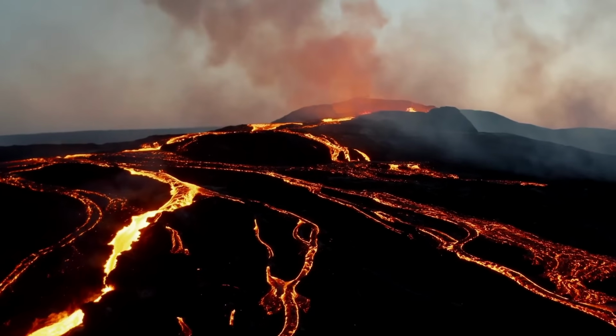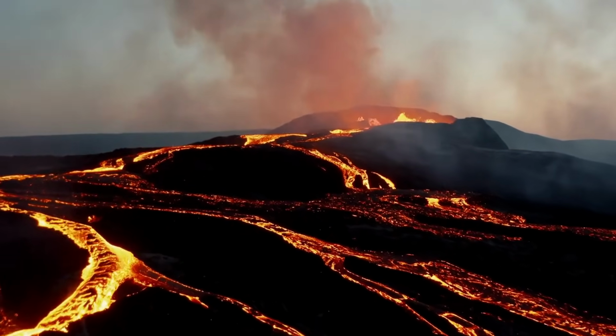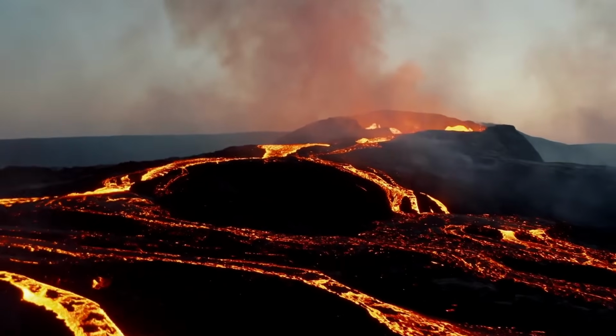As lava poured out, it spilled over in all directions, quickly filling low-lying areas and dozens of feet thick of molten rock and covering areas up to 3 miles away.